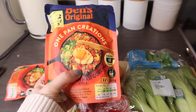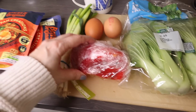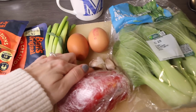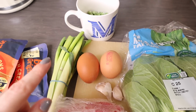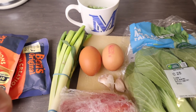So I'm just going to use a couple of packs of these, and then to add to that I've got some spring onions, about half a red pepper there, some garlic cloves, pak choy, and I'm also going to add probably about 1/3 of a cup of peas, and then on top of a couple of ours I'm just going to put a couple of eggs too.